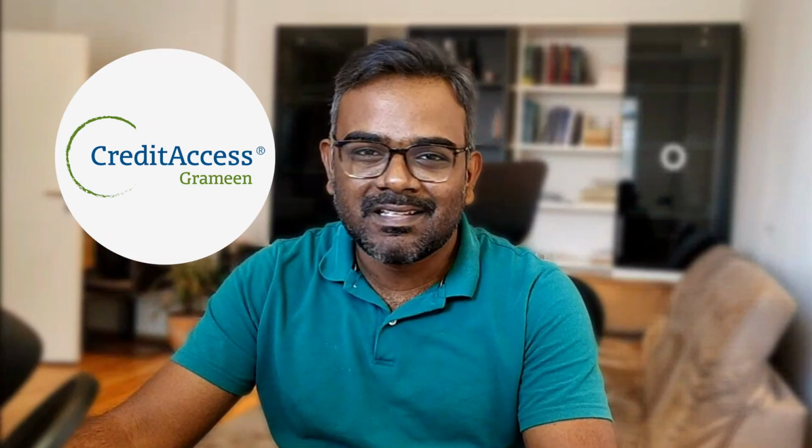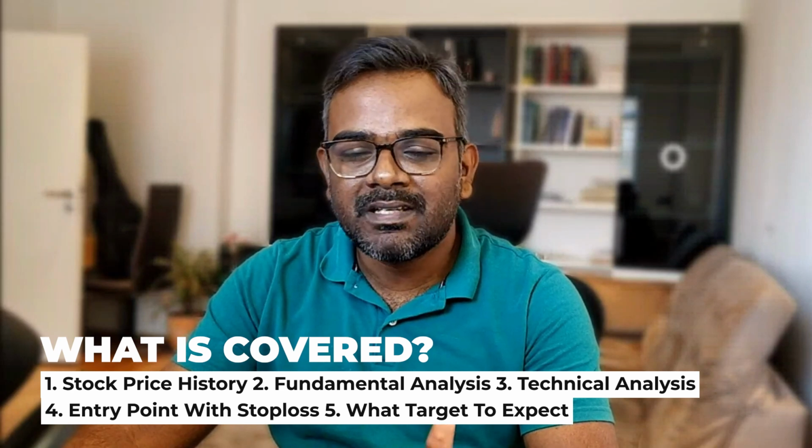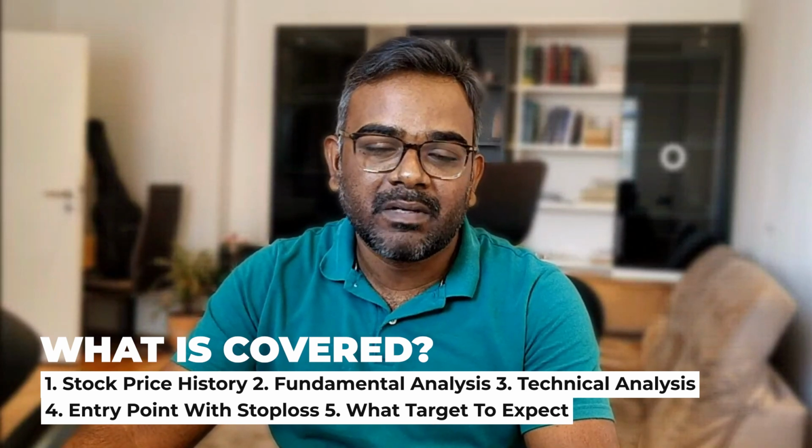The stock today that we're going to discuss is from the microfinancing space, which is CreditAccess Grameen. It's a fundamentally very decent company, and it has not given much return since it was listed. But I'll also walk you through the price chart, where I'll show you what the stock has been doing since the start, and we'll also see what the entry point to buy is, what your stop loss should be, and what the targets are for the coming months or years.